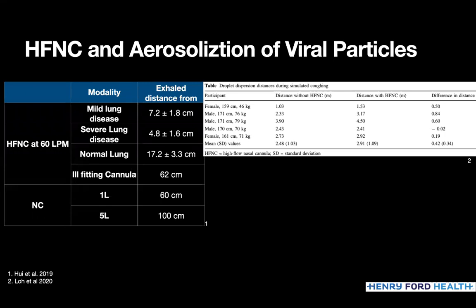And what they found also was that ill-fitting cannulas tended to have a higher dispersal pattern rather than well-fitting cannulas. And interestingly enough, a regular nasal cannula had one of the highest dispersion patterns. So utilizing heated high flow in this scenario with patients with severe ARDS is actually less aerosolization than standard oxygen therapy.